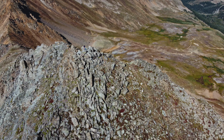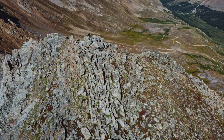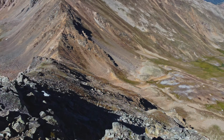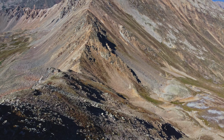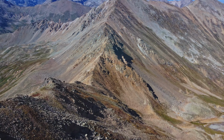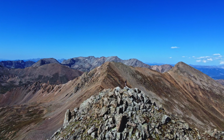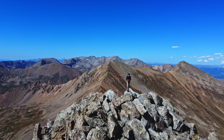Well, that ought to do it. Casco is a done deal. We're up here at around 13.7. More beautiful views. It is like 4 p.m., so I definitely need to get my butt out of here. I put in a lot of extra time trying to get some nice shots. I hope you enjoy them.